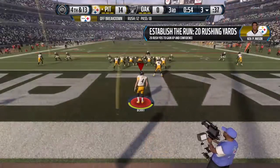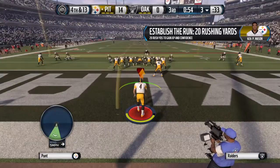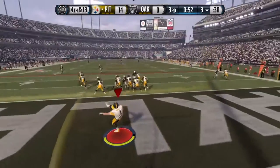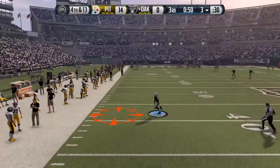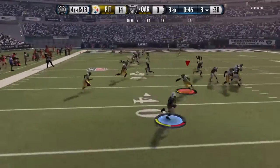The defense did a very good job there on 3rd and long. They got the incomplete pass, but it's the work they did on 1st and 2nd down. They made it tough on the offense, so 3rd long, everything goes to the advantage of the defense. He's going to try and return this punt.